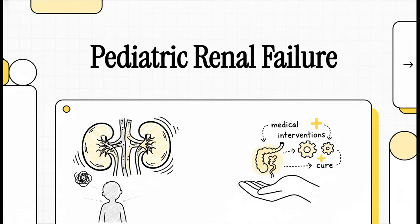Today, we're going to unpack exactly what happens when the kidneys, which are literally some of the hardest working organs in a child's body, just stop functioning properly. We are going to explore the sudden, terrifying crises that can happen, the chronic conditions that sneak up over time, and finally, the absolutely incredible medical interventions that offer a genuine cure.